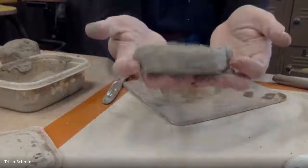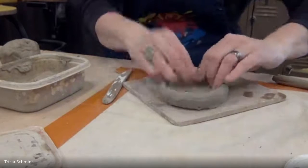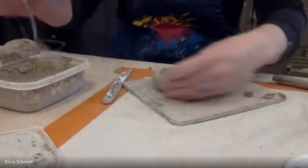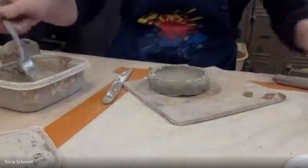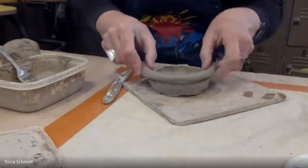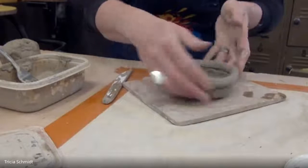So this is just the first layer. Since I have more coil here, let me just kind of move on and show you the next layer because I want my mug to get wider. I'm gonna put my next coil slightly to the outside. This is already scored and slipped. Slightly to the outside of my previous layer. And you can see it wasn't quite long enough, and that's okay.